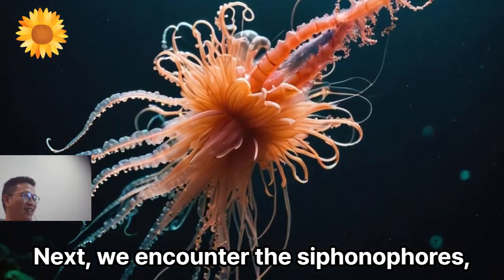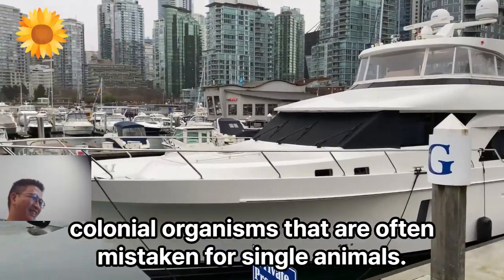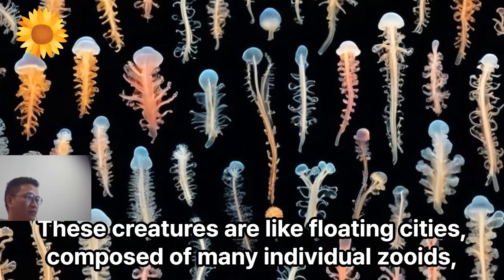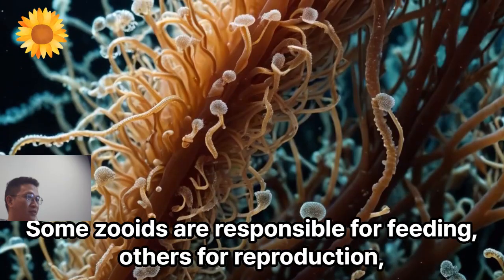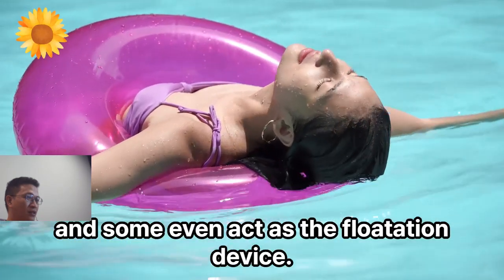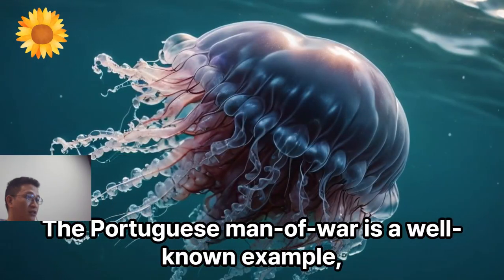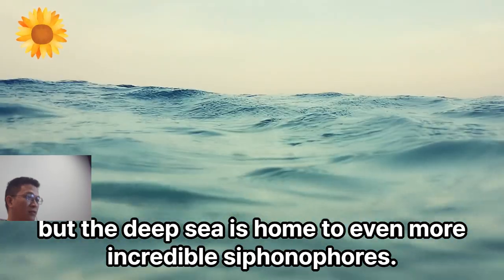Next, we encounter the siphonophores, colonial organisms that are often mistaken for single animals. These creatures are like floating cities, composed of many individual zooids, each with a specific function. Some zooids are responsible for feeding, others for reproduction, and some even act as the flotation device. The Portuguese man-of-war is a well-known example, but the deep sea is home to even more incredible siphonophores.